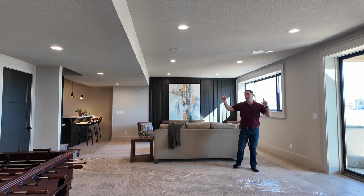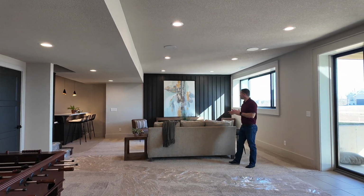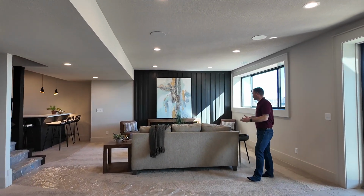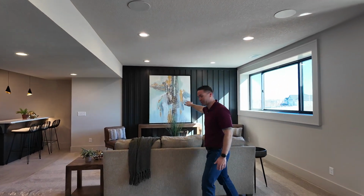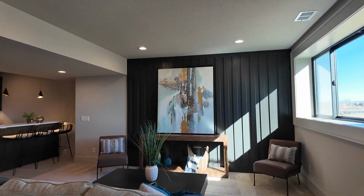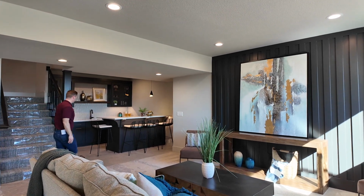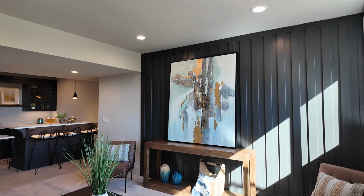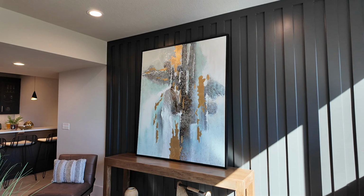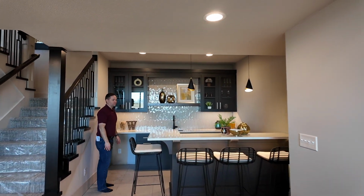The other thing that Nick touched on when we were upstairs, you have the surround sound built in down here. Perfect for the rec room. You know, you're watching the Chiefs game or the Royals game or just some Netflix. And then I think one of the most impressive parts of this lower level is this kitchen bar area. Yes, so you've got this accent wall, which just pops off the wall, very similar to what we saw in the master, and then it complements the bar very, very well.